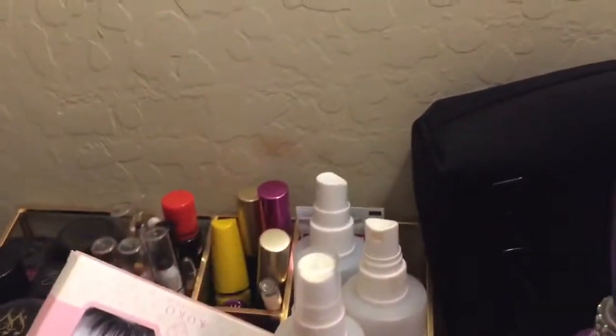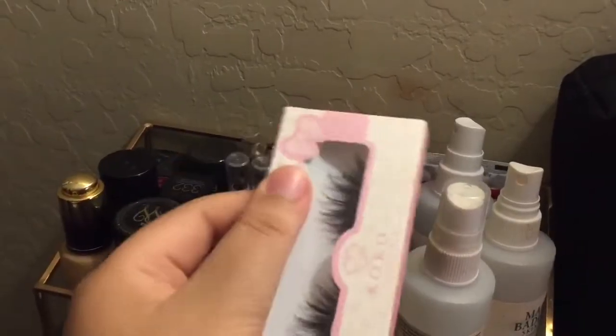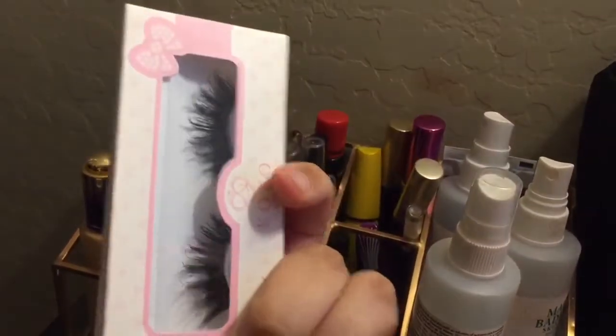I'm running really low on lashes, so these are the only pair I own right now. I actually have another pair, but I lost the packaging, so the pair is in the bathroom. This is in the style Queen Bee, though. These are humongous, but I love them.